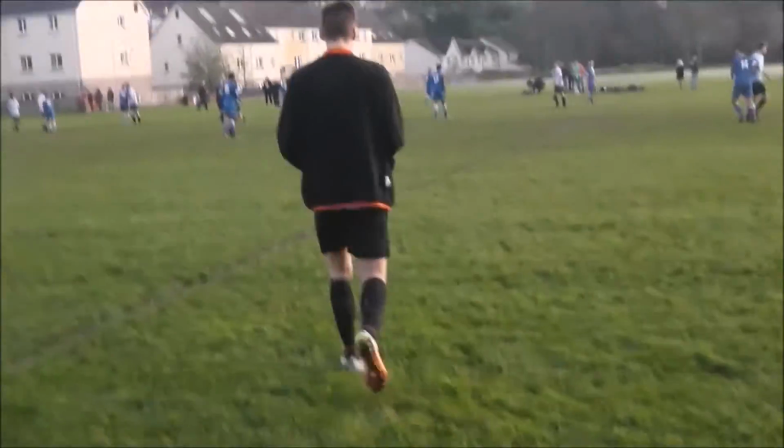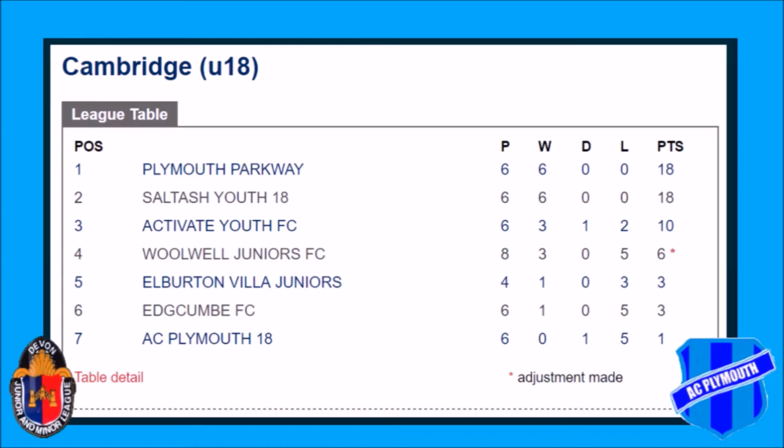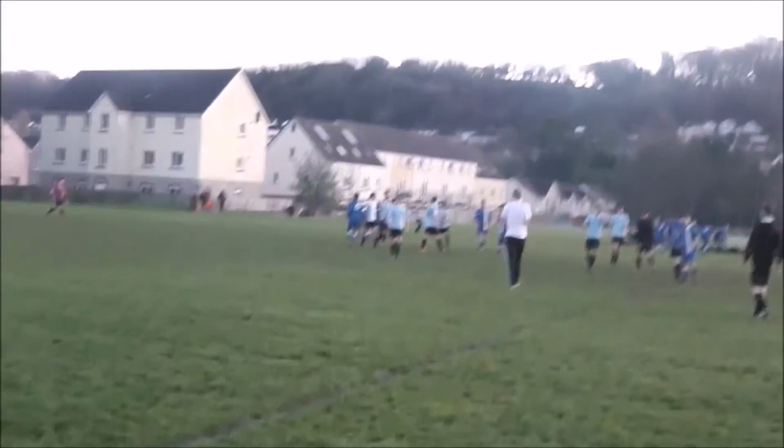Well played, AC! AC get their first point of the season, 3-3 against a very tough opposition in third in the league, Activate Youth. Unfortunate to actually draw and not win in the end, but you couldn't really say that Activate didn't deserve any sort of result, even though they might look at this result as a defeat.